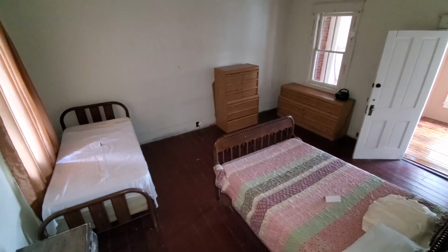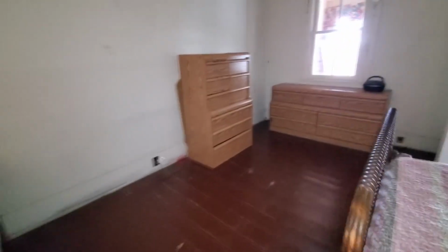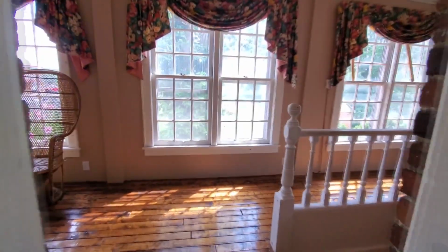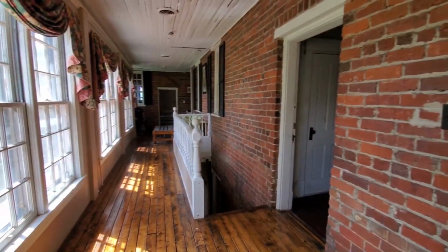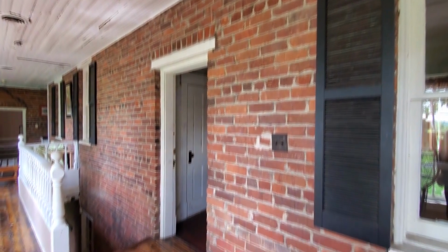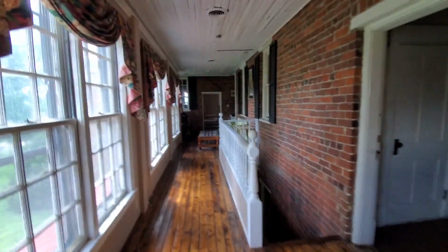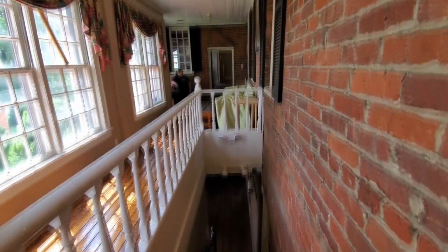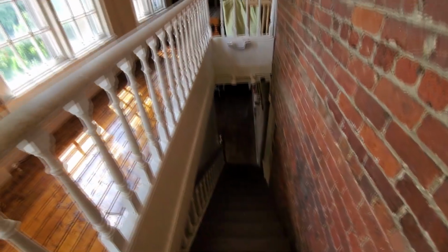Here's another small room. We did investigate in here last night. This will go back out into the sun porch area. As you can see, this sun porch here was built. You can see this is the original outside part of the house. And then they built this little porch on. And that goes back to the staircase that we came in on. You can see Amy. Hi. Hello. And then we have some stairs that go back down here to the main floor where we had all of the excitement last night.